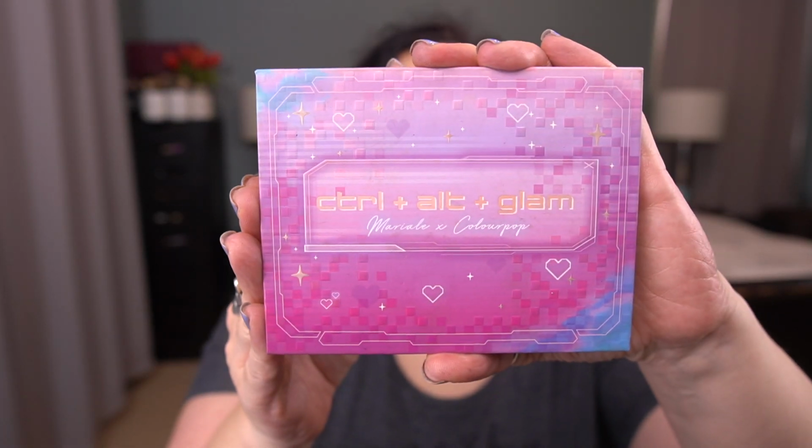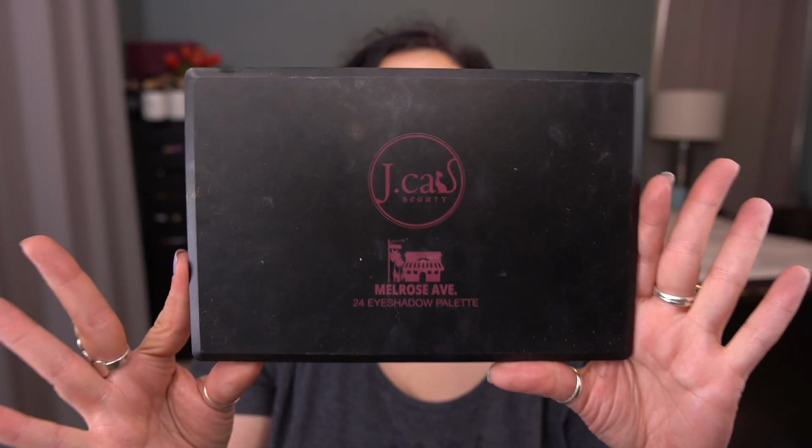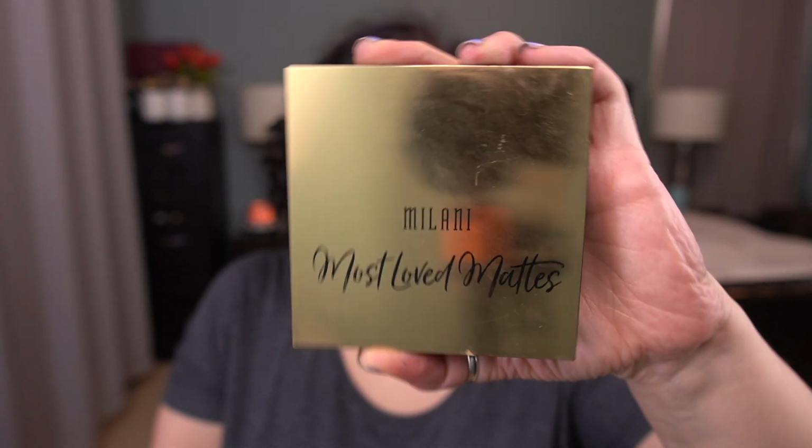So I'm going to share with you the palettes I was working on to start. The 5 palettes where I chose the shade. The first one is the Pat McGrath Utopian Dreams palette. The ColourPop Control Alt Glam palette, the collaboration with Marielle. The Dose of Colors Blushing Berries palette. The J-Cat Beauty Melrose Avenue palette. And then lastly, the Very Dirty Milani Most Loved Mattes palette.